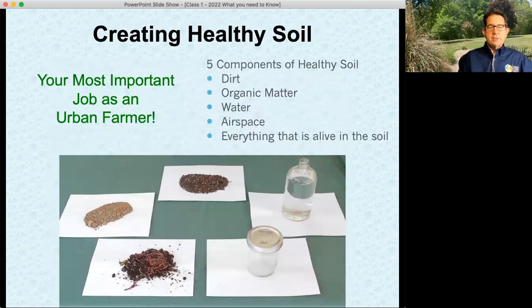All right, so your job is to create healthy soil. Healthy soil has 5 components: dirt, organic matter, water, airspace, and everything that's alive in the soil. When you plant your tree, you're going to add 40% native dirt, 60% planting mix. That's the organic matter, along with the worm castings. That adds mycorrhizal life and more organic matter. And then you put your 6-foot diameter basin around the tree. So what you're doing is you're setting this tree up for success. The most important thing for you as an urban farmer, an orchardist, anybody that wants to grow food, is grow healthy soil.